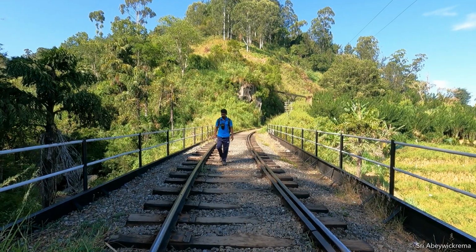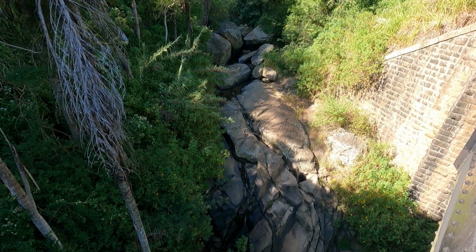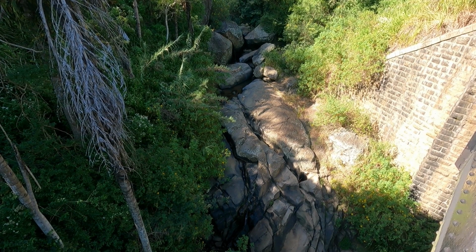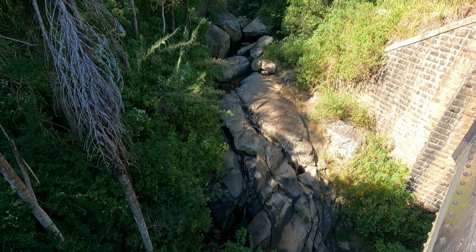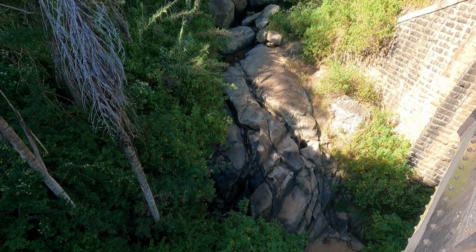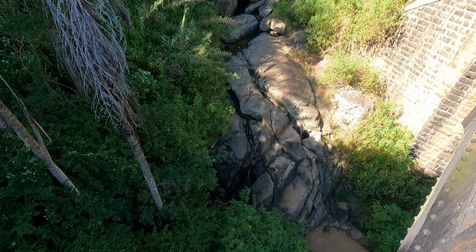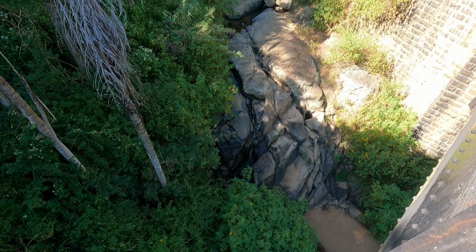Right, let's now go and see the Kinigama waterfall. This is the Kinigama waterfall, people. Unfortunately, it's in a very abysmal state due to lack of water. If it was raining, this would have made a grand waterfall. Wow, it's massive. Unfortunately, there's hardly any water.